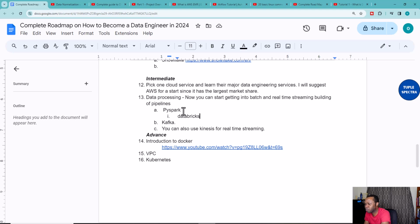That will also make you write more PySpark code. Then you also want to start getting into real-time streaming, where you're going to be learning Kafka. I'm going to be putting some links right here also for you to be able to learn all these things. In place of Kafka, you can also use Kinesis for real-time streaming.